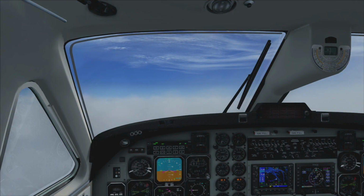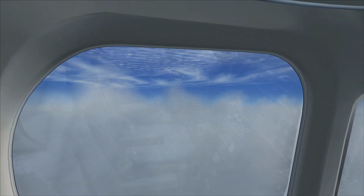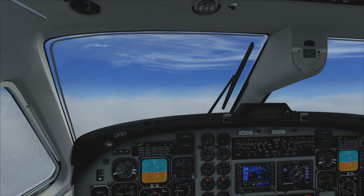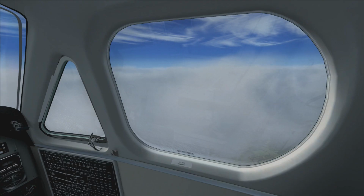Turn right heading 145. Resume on navigation. Climb altitude 13,000. Turn right heading 145. Resume on navigation. Climb and maintain altitude 13,000.